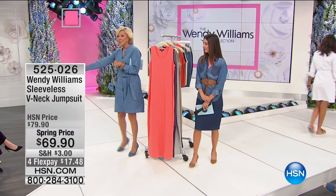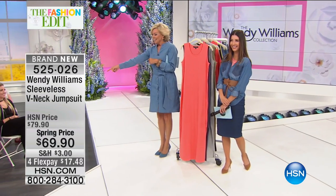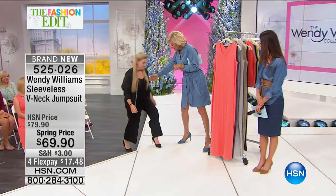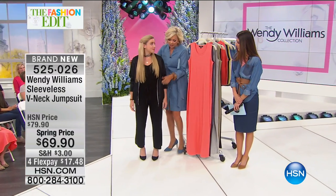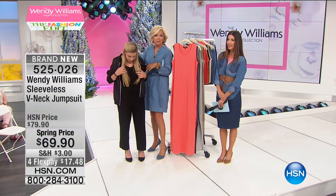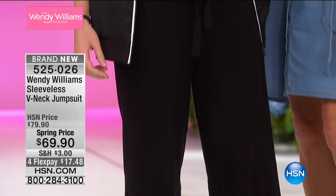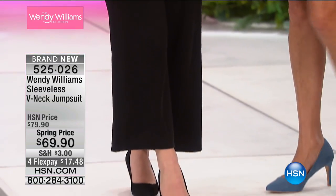Oh, here's Taylor, right here. Taylor, would you mind standing up and showing us the jumpsuit? Come on up. Cute. It's so cute. At first I thought you were wearing two separates, but this is the jumpsuit, because it has a little bit of a tie around the waist. It almost looks like you're wearing a shirt with a pant.